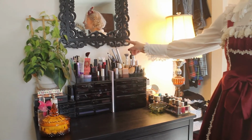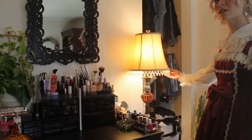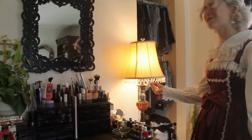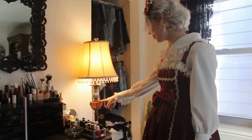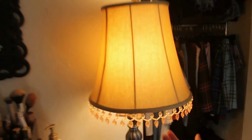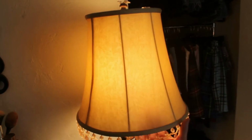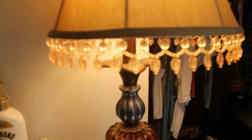This mirror I thrifted for like 10 bucks. This lamp we thrifted for 20 bucks. I want to change these because they're cheap and they're grapes, which I really don't like. But I did really like the amber, and the base of it is really pretty, so it's something we can work with. And I like that, I don't know if you can really tell, but there's this nice subtle design on the shade. Yeah. And I like that. It's just these danglies we don't like.